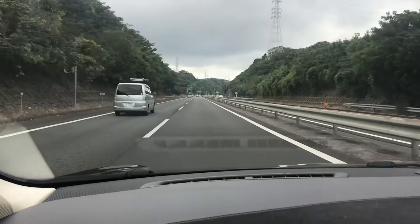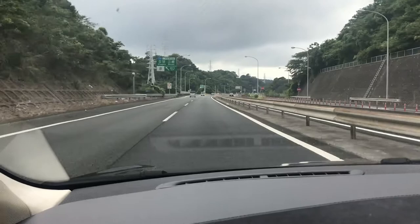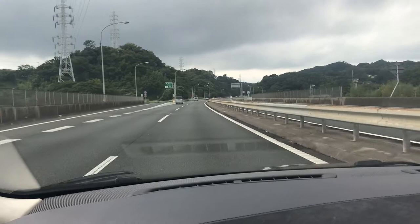Okay, so when you're driving on an expressway in Japan, it's a little bit different than driving, say, in the States. In the States, the fast lane, as you call it, or the thoroughfare lane, is on the left, and the slower lanes, exit lanes, are on the right. Well, here it's flip-flop. It's actually the other way around.